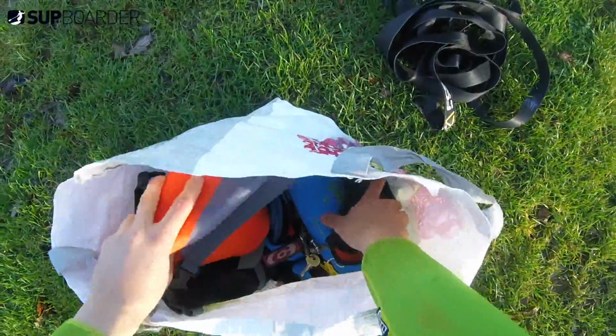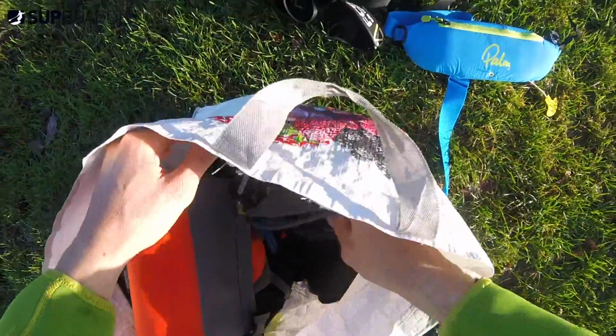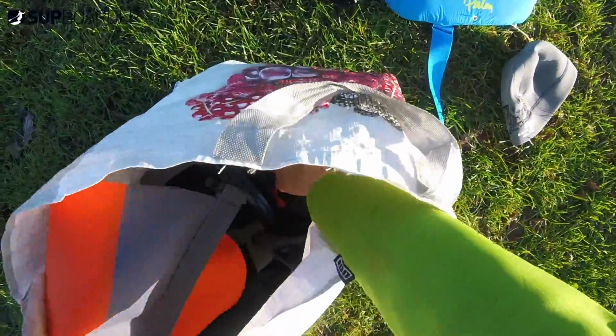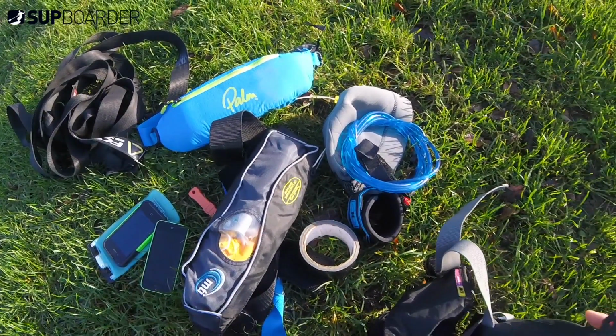I always have a bag full of stuff, and I know that all of my safety gear is in there, all of the phones, car keys, everything is in there, all the stuff we'd need. Lay it all out in the grass, get it all ready, make sure you've got everything. So let's have a look.